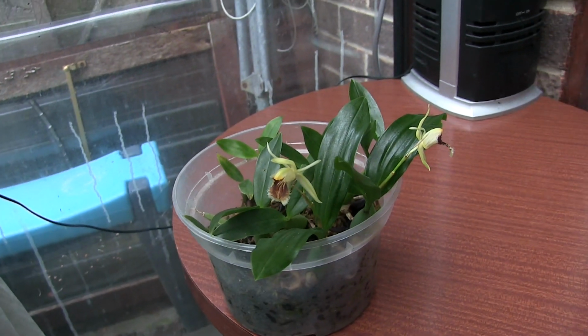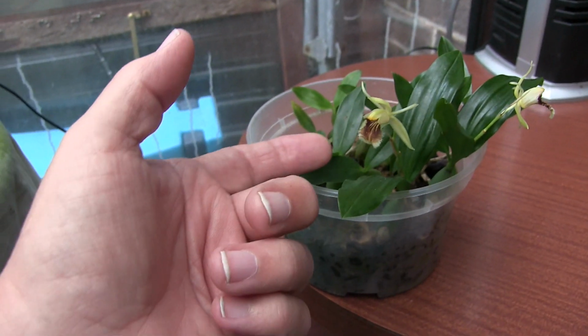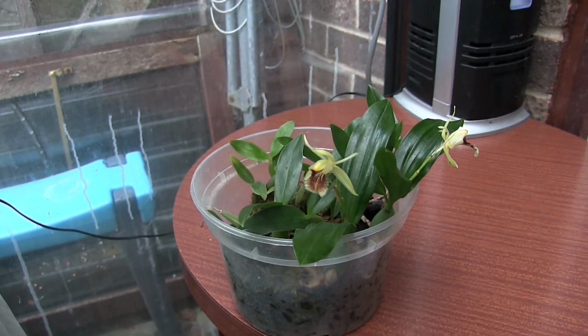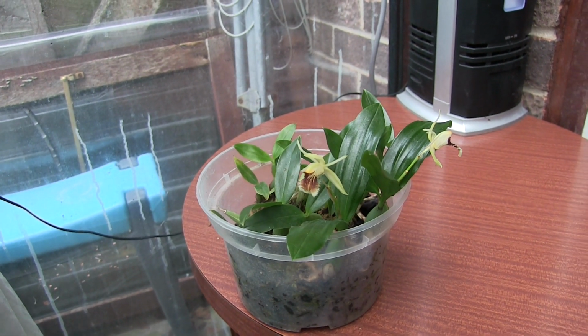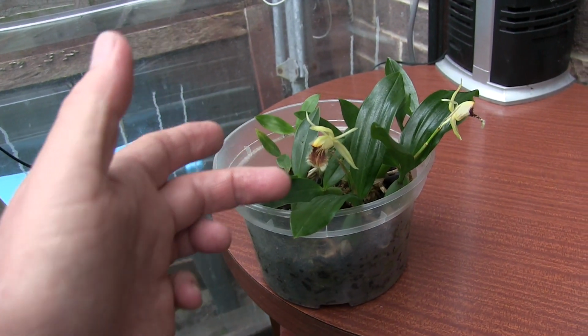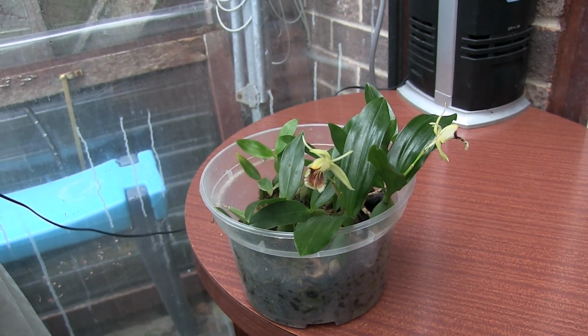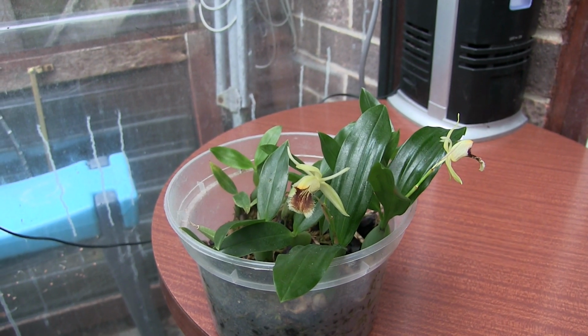Lovely little thing. And these seem to be lasting a while. I think this one's just going to go, and then this one will follow on. But they've been out a reasonable time, and hopefully both of these plants will really steam off next year and produce loads of new growths, fill the pot up, and hopefully we can get a few more than just 2 blooms next time round. Nonetheless, it bloomed. That's the main thing.